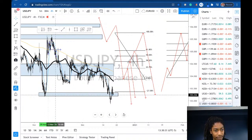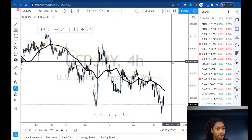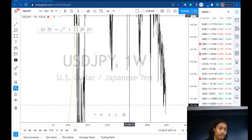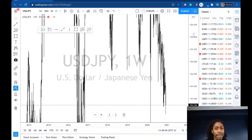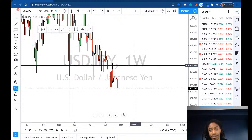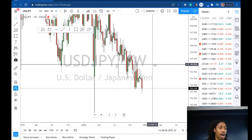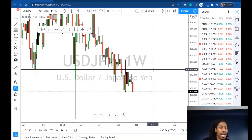So I believe I'm on a new chart, right? Let me just delete all this. So let's go to the weekly. And I'm starting from the weekly, but you guys don't always have to start from the weekly. You can definitely go from daily, 30-minute and downwards. Mainly I stick to the weekly because that's just how I do my thing. I go from week to week. I get my trend from the week.